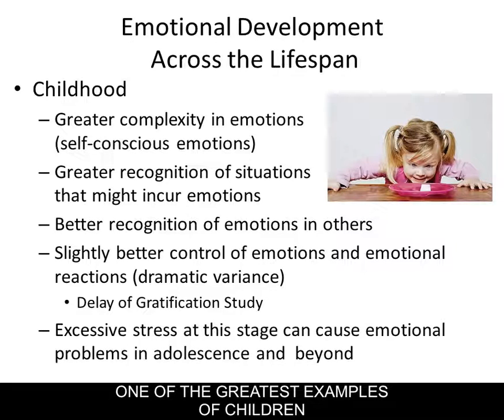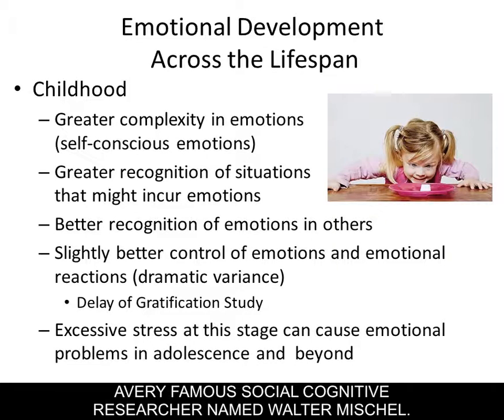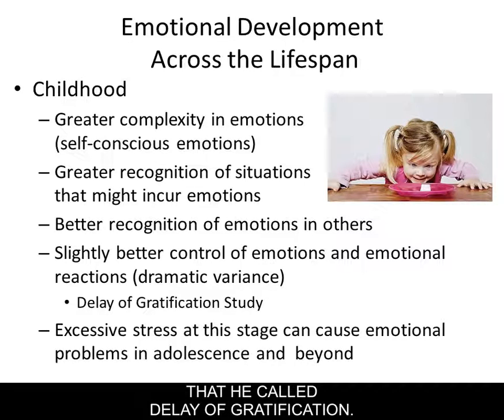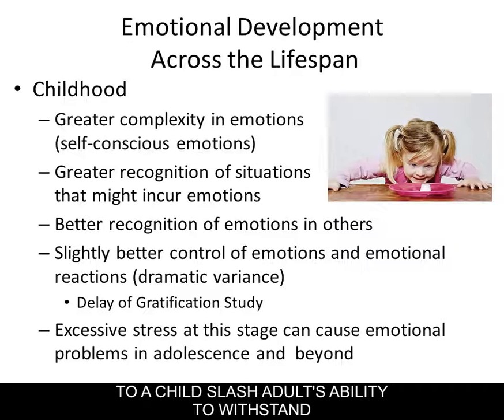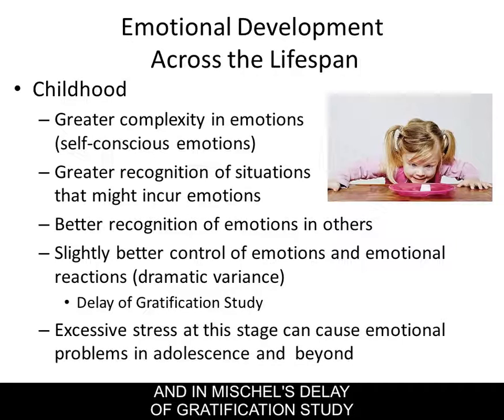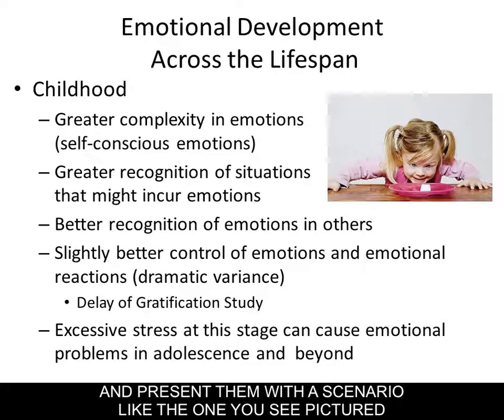One of the greatest examples of children becoming aware of their emotions and their emotional abilities was highlighted in a study done by a very famous social cognitive researcher named Walter Mischel. In his study, he tested for an ability that he called delay of gratification. In essence, delay of gratification relates to a child's or adult's ability to withstand an immediate reward in order to be given a greater reward later on. In Mischel's delay of gratification study, he took young children and presented them with a scenario like the one you see pictured in the right hand corner.